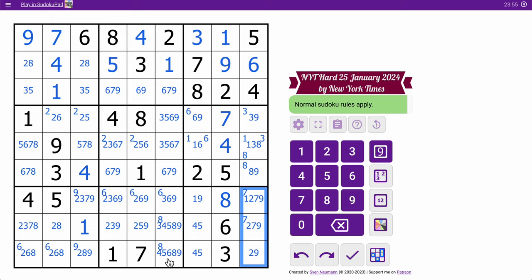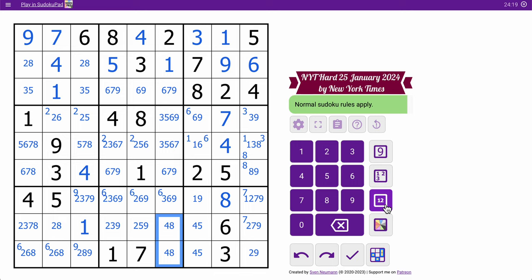Unless, oh, this can't be 4, and these can't be 4, and this can't be 4, all by given digits. 4 must go to one of these two. 8 is in one of the same spots. What I should have seen was this 8, 4, and this 4, 8 combined to force it down there, and that's a hidden 4, 8 pair. How did I miss that?